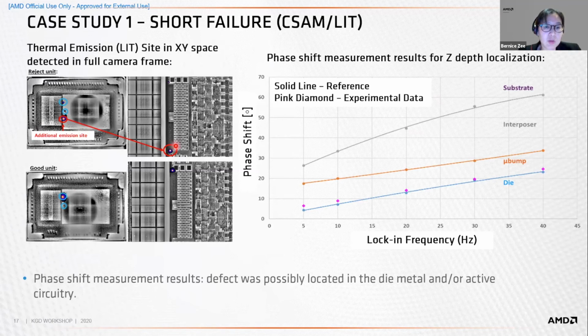Using the model method, where we wanted to isolate the defect in the entire Z depth of the package, we found that it was near the die interface. The pink dots represent the experimental data, and the solid lines represent the model that we created based on known defect location units. Based on the phase shift measurement, we found that the defect was probably located in the die metal active, because it's very close to the die line.